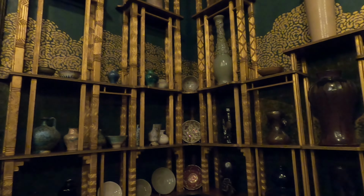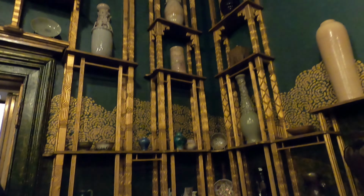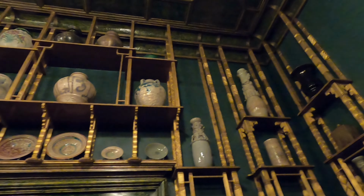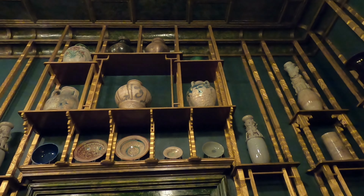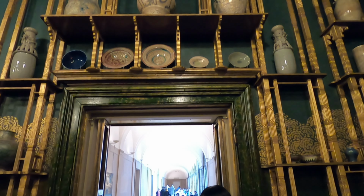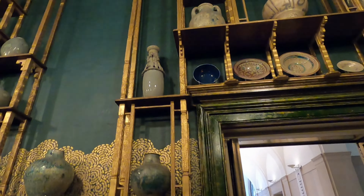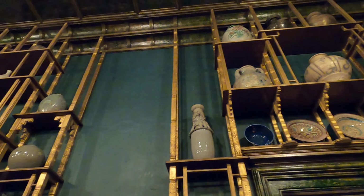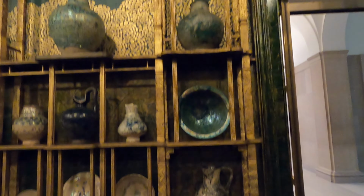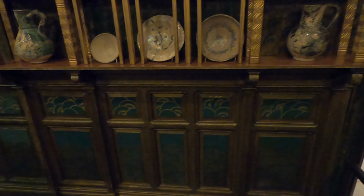Yes, this guy. What happened is Leyland only liked blue and white, and Whistler did not like blue and white. He had a different sense of aesthetics, which I think was really remarkable. Because he didn't have any artistic background, but this is the way he had it in his house, and that's how we have it here. See, some of the dishes kind of disappear in the background, and some of them appear.